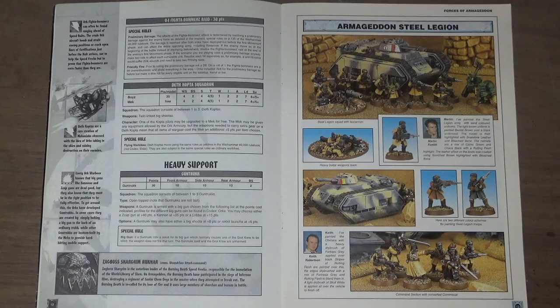Note that the gun trucks are not fast. So there you go, they're basically trucks where they've taken away the fast ability. Which makes sense, they're carrying a large load of artillery. They wouldn't be going nearly as fast as a pickup truck carrying orcs. Gun truck is armed with a big gun, chosen from the following list, and the points cost indicated. You may choose either a zap gun, a cannon, or a lava. So basically, just a big gun on the back of the truck.